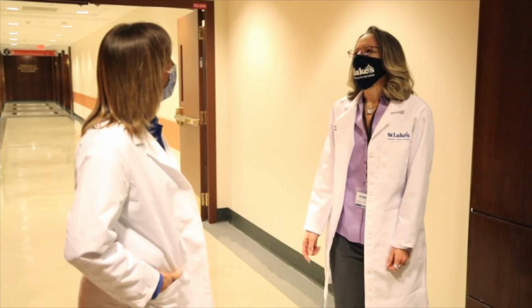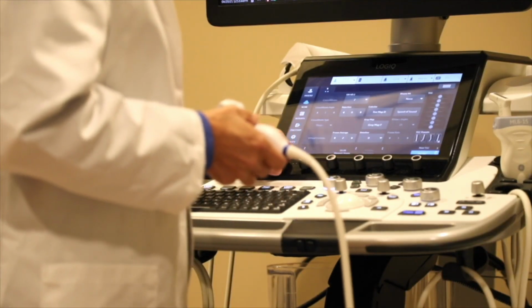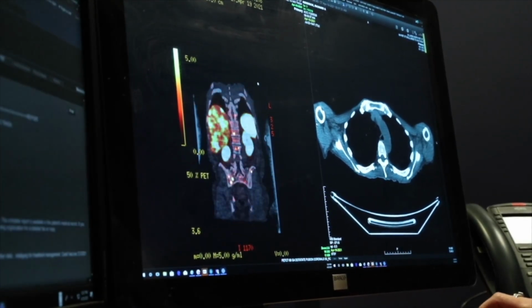The radiologists at St. Luke's are working very closely with the team at GE to determine which clinical problems in radiology would be most helpful to have solved with an artificial intelligence solution. And the one area that we are currently using is what I mentioned before, the pneumothorax or the collapsed lung.